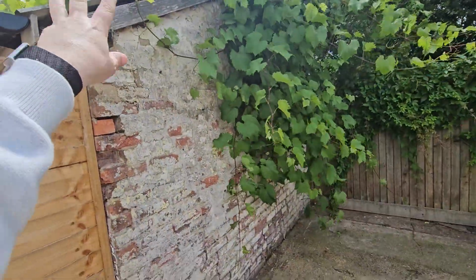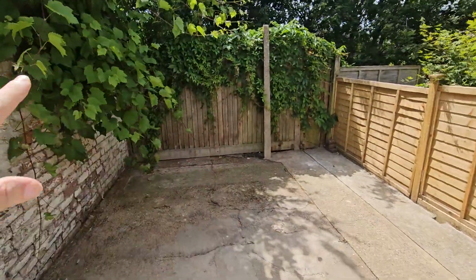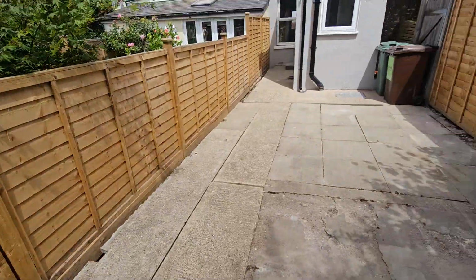As next door, they've got an old brick built one there, but you could have an office here. So if you work from home, that could be lovely to have just a little bit there. Or if you've just got a child and you just want to have a trampoline area, again, that's fine for that sort of thing.